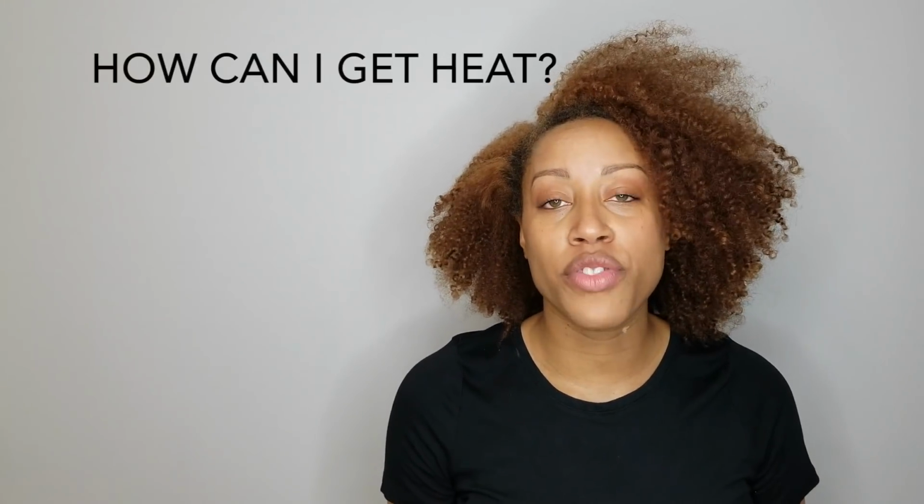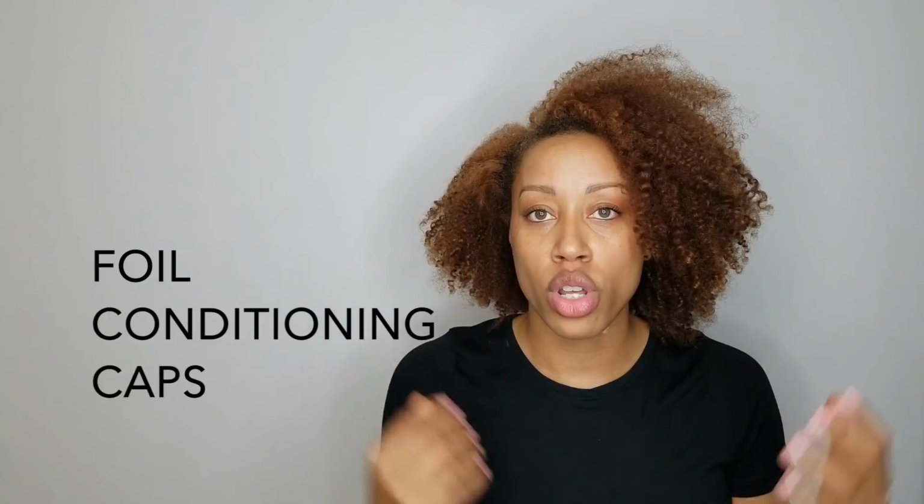So there are a couple different ways that you can apply the heat. If you don't have a hair dryer, you can use a steamer. You can also use a hot towel by applying the product, putting on a plastic cap, dipping the towel in hot water and applying the towel on top of your head. There are hot head caps. There are also foil caps that trap heat. There are a lot of deep conditioning caps out there if you don't have a hair dryer. 15 to 30 minutes is all you need. I know a lot of people go to sleep in their deep conditioners. That's fine, but really after that 30 minutes of the heat, you're good.